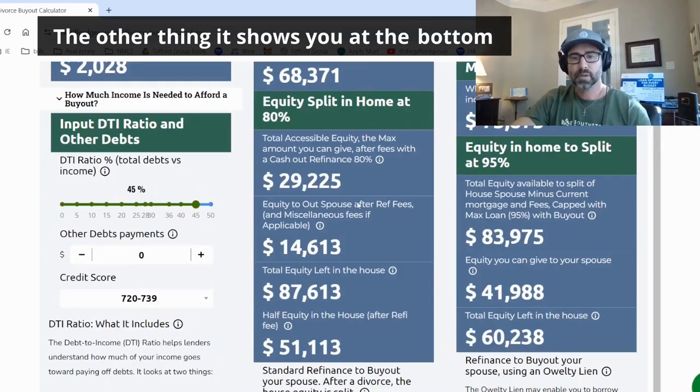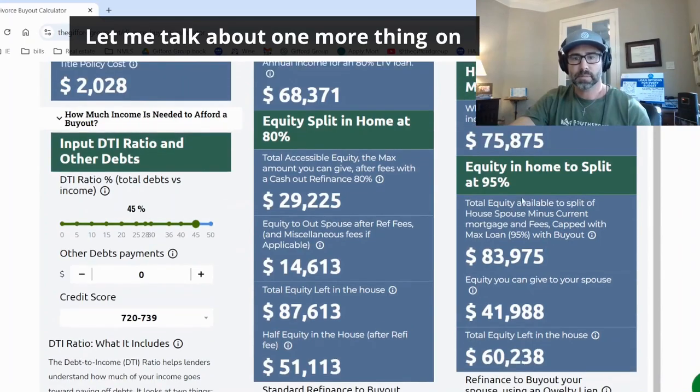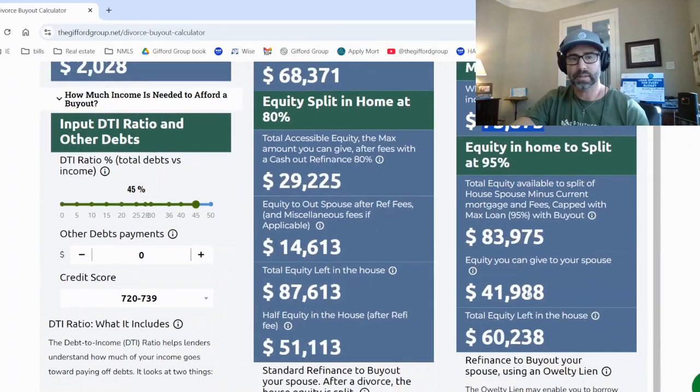So the other thing it shows you at the bottom is the equity split. Let me talk about one more thing on income. So if you are borrowing more, you probably need to make more as well too. Makes sense, right? Based off the same ratios and the other debts.